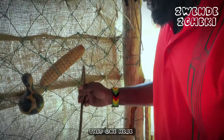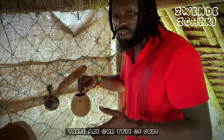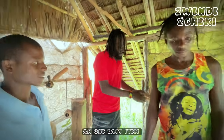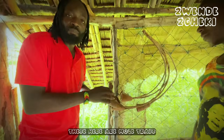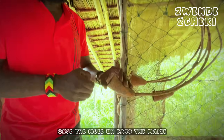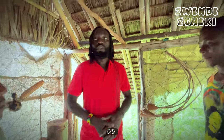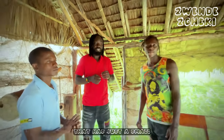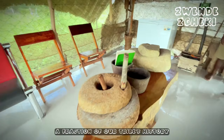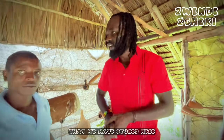All right. This one here was used to drink water with. It's a traditional cup. These are our type of cups that we use to drink water with. So, one last item. These here are mole traps, farm mole. They're left in the garden, and you put maize here. Once the mole eats the maize, it gets trapped on the neck. So these are the type of artifacts. So this is a mini museum that has just a fraction of our community's history, a fraction of our tribe's history, a fraction of our coastal history that we have stored here.